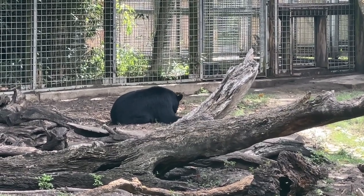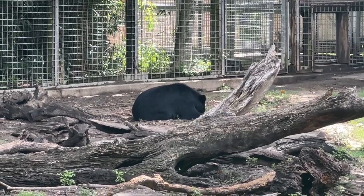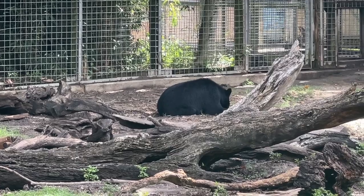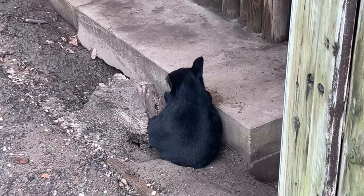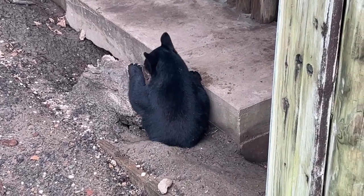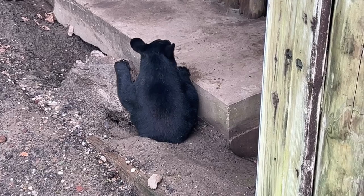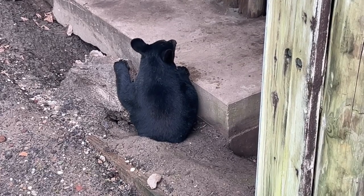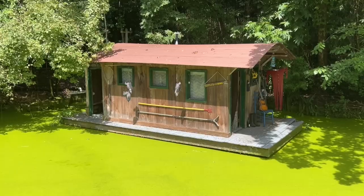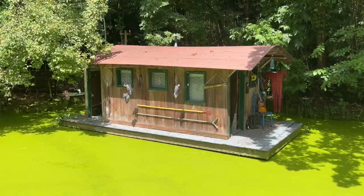Louisiana black bear. Now, a lot of times when you're in the swamps, there may be a black bear around, but you'll never see one. There we go, Louisiana black bear. They are pretty animals. Yeah, who's a pretty girl? A houseboat, just like you'd see in the Manchac swamps.